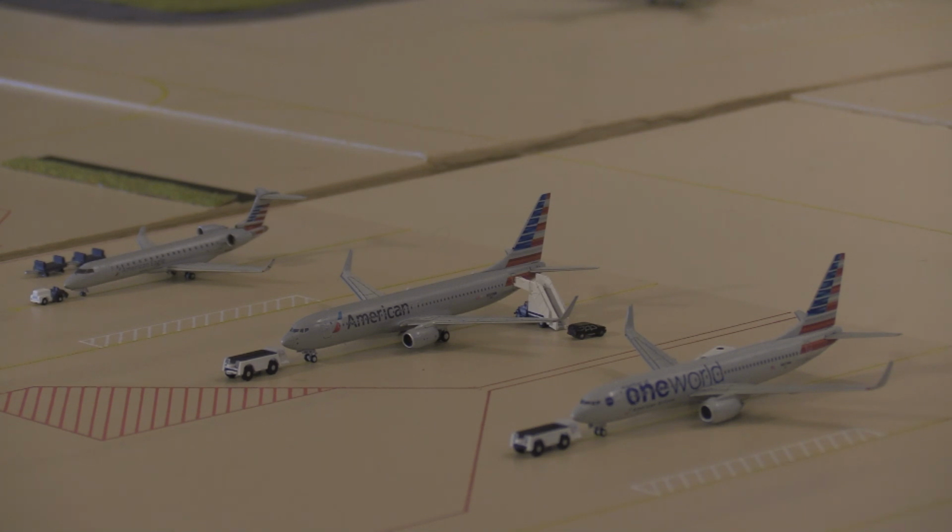Then the CRJ 900 also goes to JFK later on in the day, but it goes to Minneapolis and some other places as well. But yeah, my next goal is my Delta fleet. I'm going to try and sort that out, but for now, apart from the CRJ 900, I pretty much have my American fleet under control.